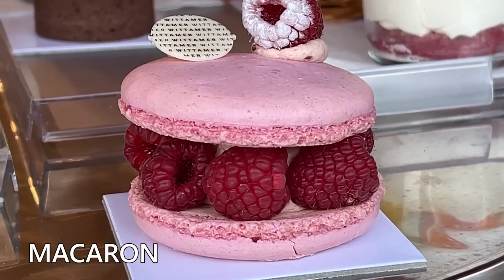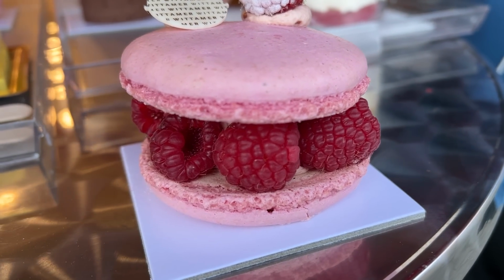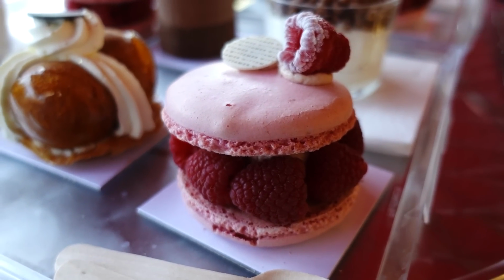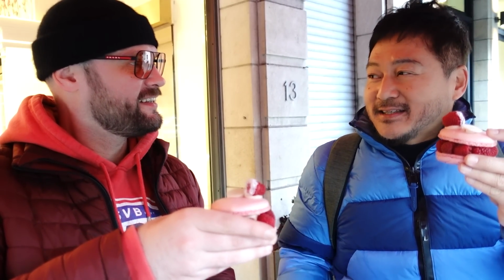The macaron? It is a raspberry macaron. Okay. But inside the cream with the taste of rose. And these are pretty huge macarons. Cheers! Yeah, cheers! Itadakimasu! How do you say it? In Japanese, we say itadakimasu. Itadakimasu. Oh, you said it perfectly. Oh, okay, good. Yeah, c'est great. Parfait.